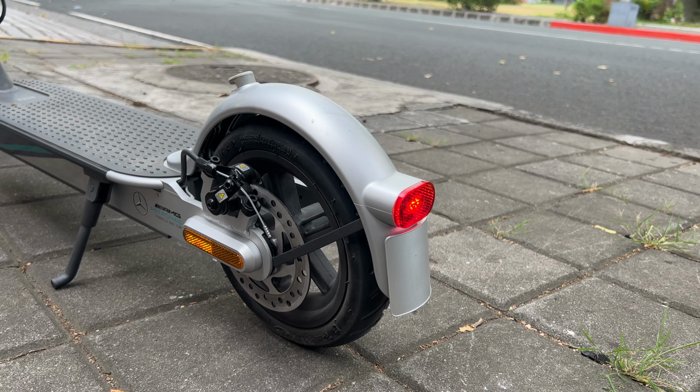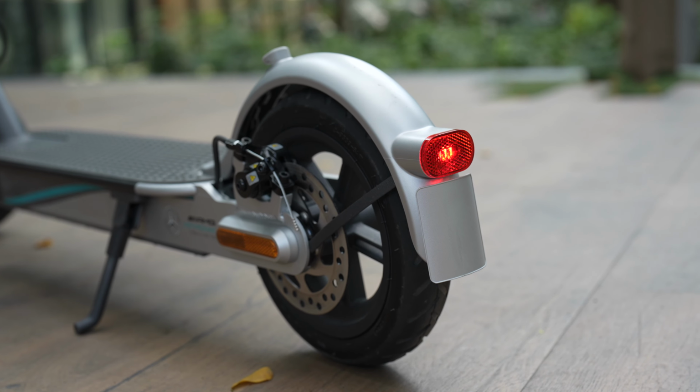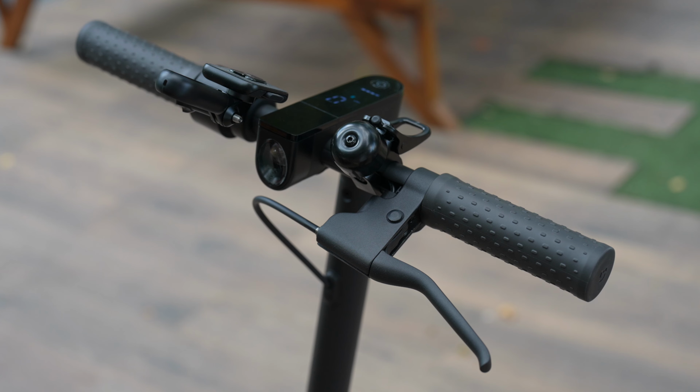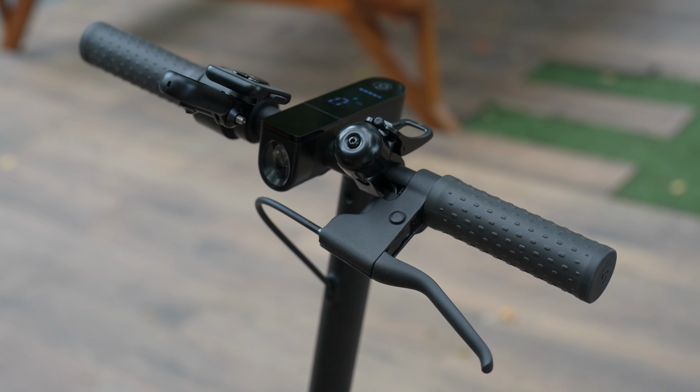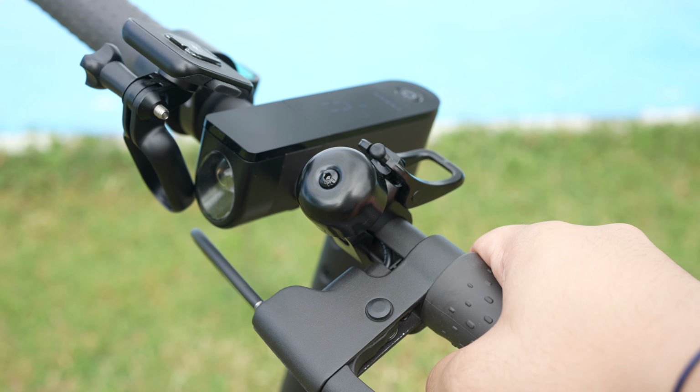And because of how bright the light was, I didn't feel that I needed to add an auxiliary light. There's also a rear light that blinks when you press the brakes, or you can set it to always on via the mobile app. Located at the handlebar is a bell to get the attention of upcoming pedestrians or other motorists. It's a classic style bell that is widely used and can be seen on most bikes.